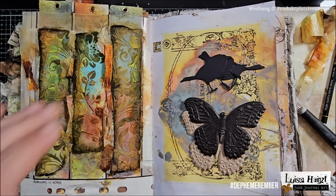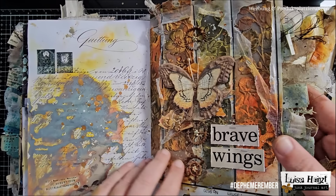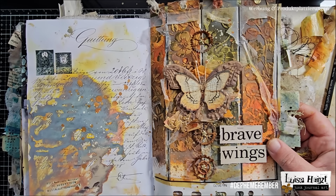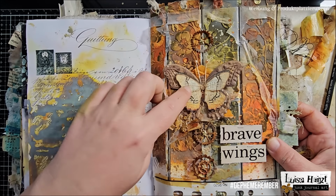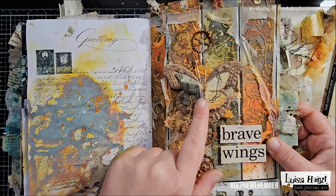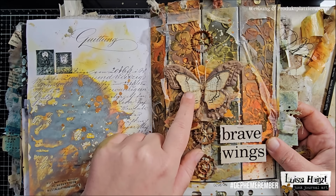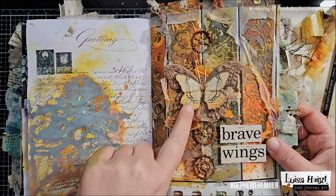And I think now is the time where I should show you the other page, otherwise you can't follow what I'm saying. This is the other page, look. Here's this butterfly in the background, and I have put two of my moths here, so that we have these layers here. These are from my shop. The printable is called Moth and Paper Flutter.